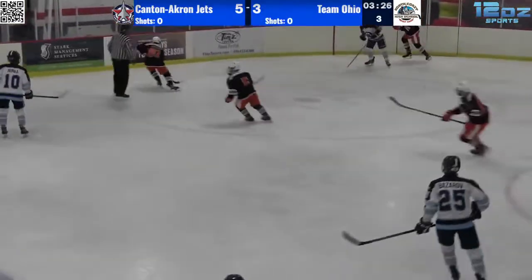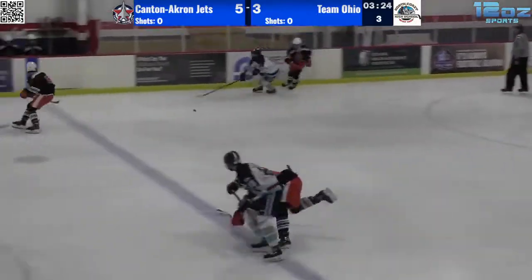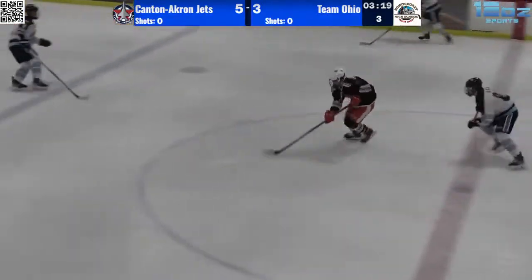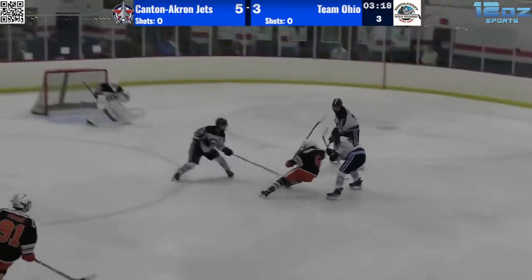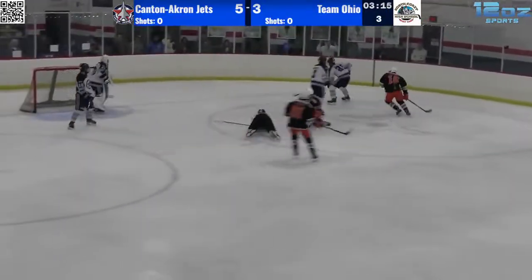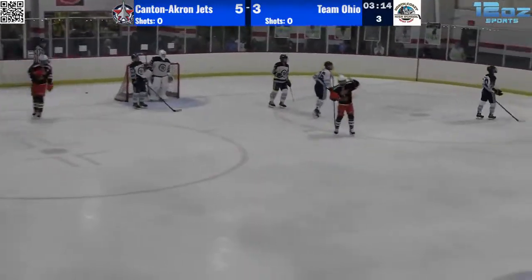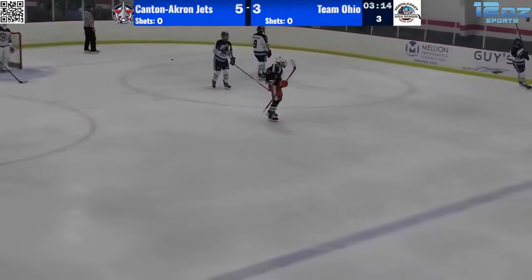Hunko won the draw into the left wing corner of the Ohio zone, but Ohio takes the puck to the place. Back out the center. Hunko hauled down, up and coming. And Bravo brings it into the zone. Free tackle from behind by Lucas Black. And Lucas Black could be guilty of a hold.